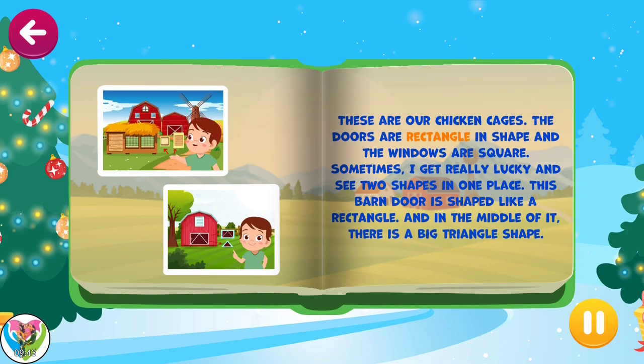These are our chicken cages. The doors are rectangle in shape, and the windows are square. Sometimes I get really lucky and see two shapes in one place. This barn door is shaped like a rectangle, and in the middle of it, there is a big triangle shape.